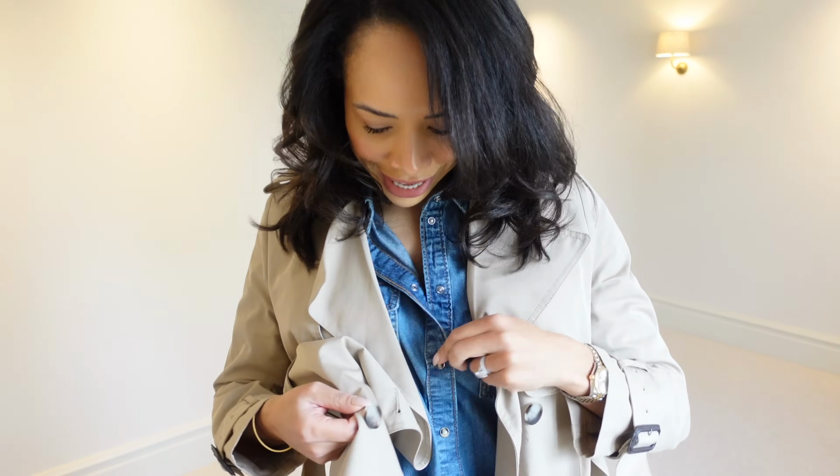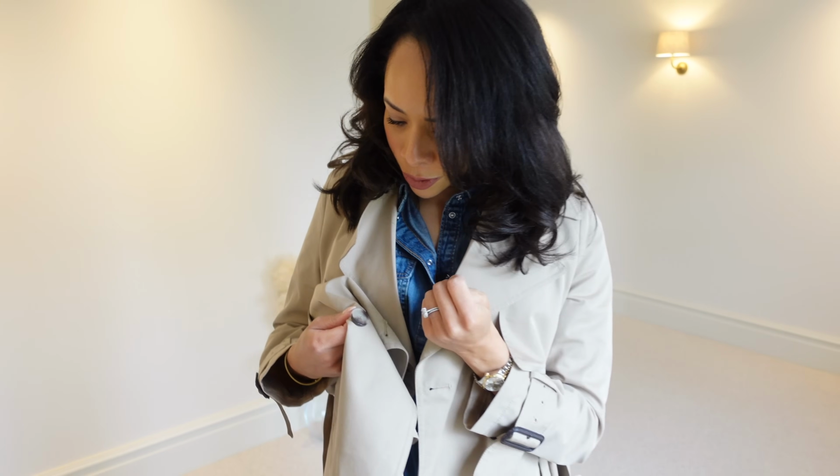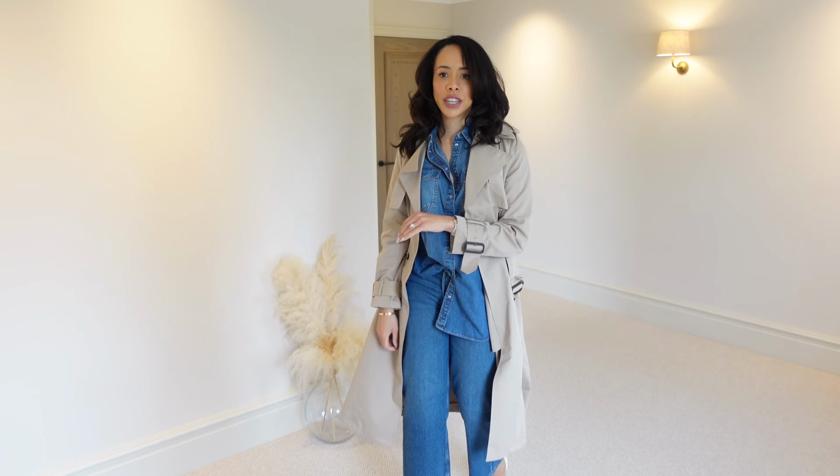And I am a sucker for this type of button. I feel like it near enough matches the denim shirt, but I really like that mixture of that kind of brown into the kind of cream. It's quite rich, but I actually really, really like this.